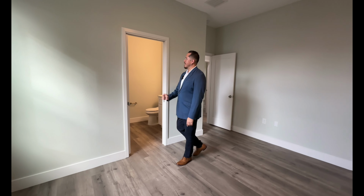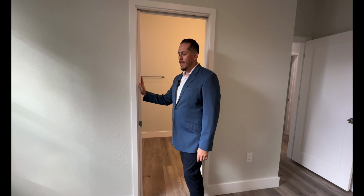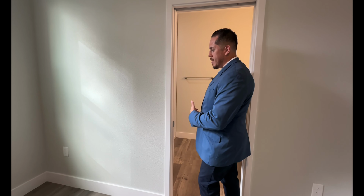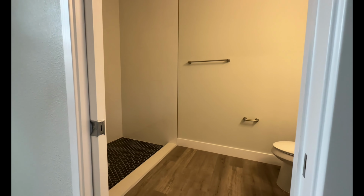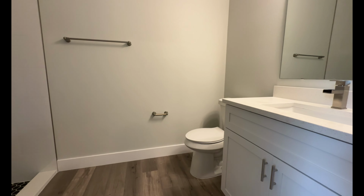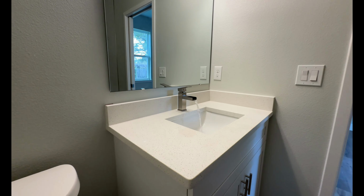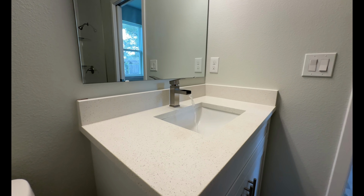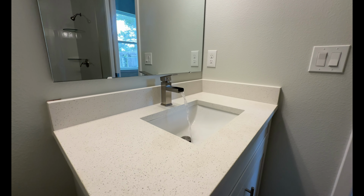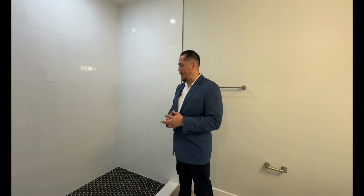Now, since it is a possible in-law suite, that means it must have a bathroom, and it absolutely does. Again, this door has a pocket door, which is great because it kind of saves space. You don't have a door opening into the bathroom or opening out into the bedroom. So it definitely has a nice little space saver here. You're gonna have a single sink vanity like we saw in the guest bathroom out in the hallway. Again, it's gonna have that beautiful sparkle quartz countertop with that waterfall faucet as well. Plenty of space down below to put your detergents down there.